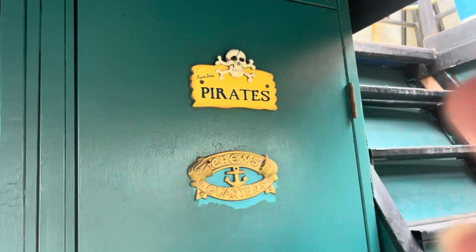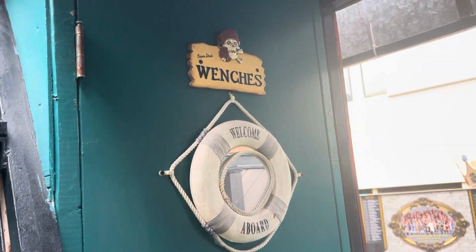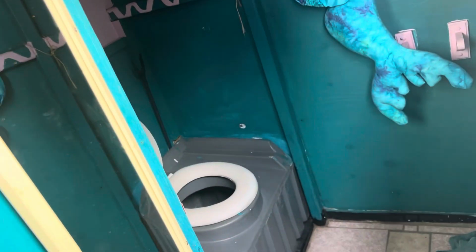So you're probably wondering, with all that water, where's the restroom? Glad you asked. We have 2 restrooms on board, one for the men and one for the women. So this is the men's room. It's just your ordinary men's room. And then over here are the wenches. Don't worry, girls, we don't have to go with a thing. So it's like a porta potty, but not as bad as a porta potty.